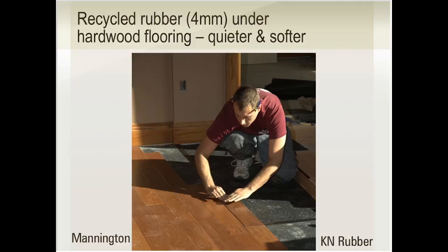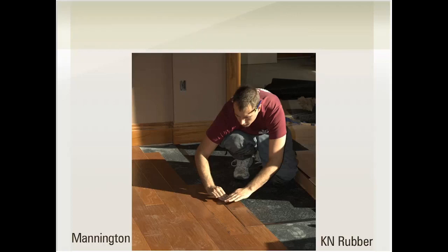I took a photo of the installer when he was installing our hardwood. We put a thin layer of rubber. It's only 4 millimeters thick. It's recycled automobile tires from KN rubber. That helps make the flooring softer to walk on, easier on your joints, and also quieter. The hardwood floor is a hardwood from Mannington, and it is the hickory, a beautiful floor that has held up very well with a nice finish on it.